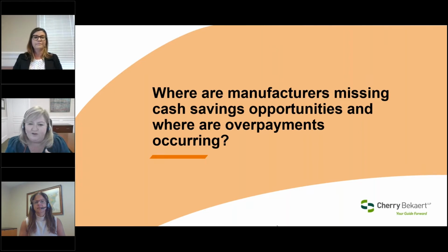But a couple other cash saving opportunities that we see frequently center around some non-manufacturing items, and that's with real property repairs. So again, it varies from state to state, but most states, if you are doing a real property repair and a contractor is performing that service, that is a non-taxable situation. So setting up your contract properly can be a cash savings opportunity.